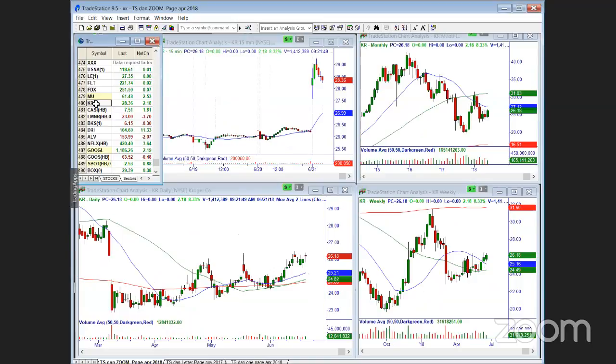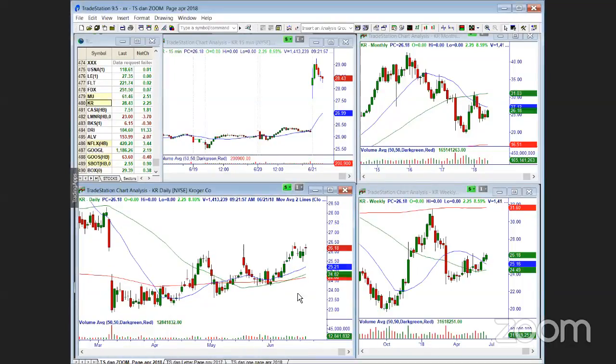Kroger up on earnings. That's a pro gap, right? But it's too big. Remember down here, we were wanting to sell a put spread on this day, but we didn't want to hold over earnings. But very nice.